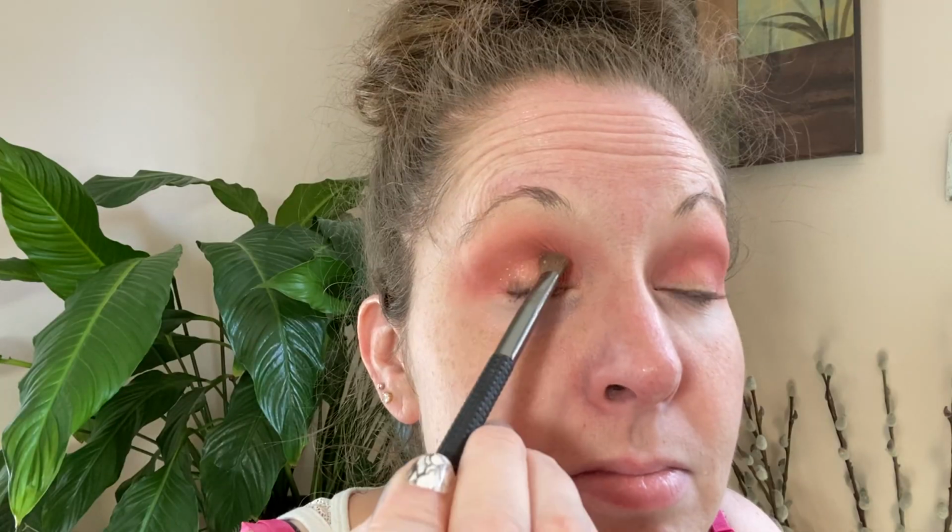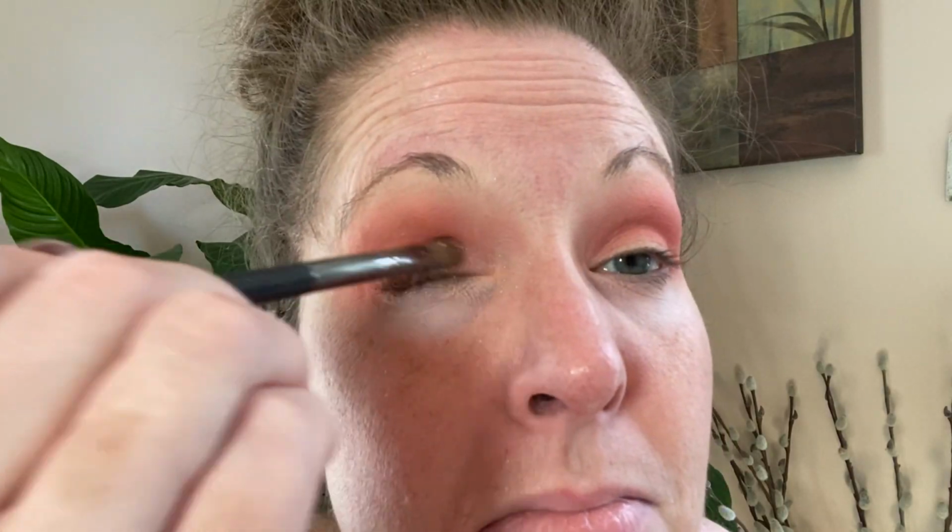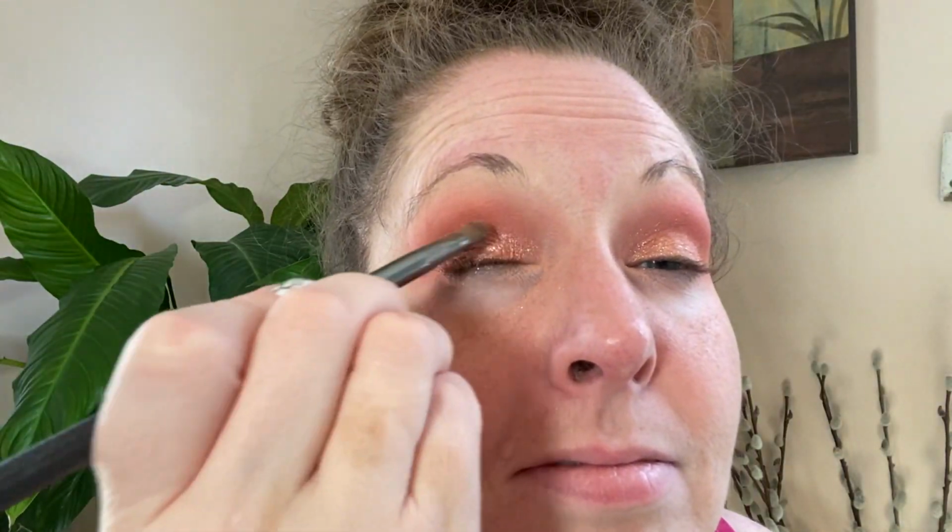Now onto my lid color, which I'm going to use this stunning pink glitter eyeshadow. And when using glitter eyeshadows, if they aren't looking as pigmented or they're not sticking quite as well, I always spray my brush, and this is going to make that glitter stand out even more and help it stick to the eyelid.